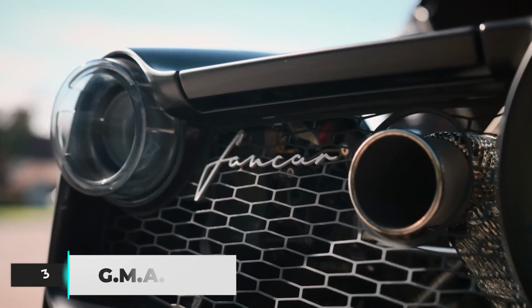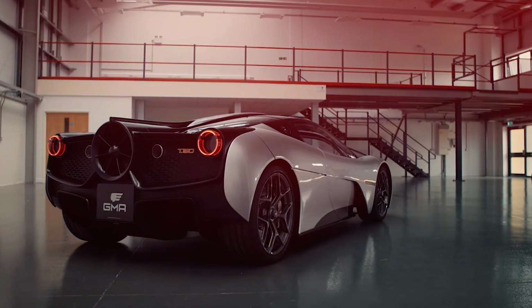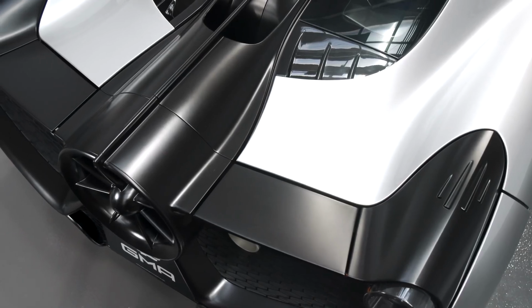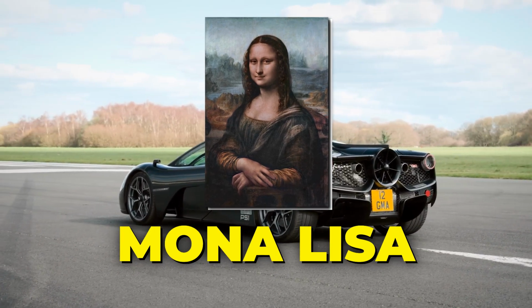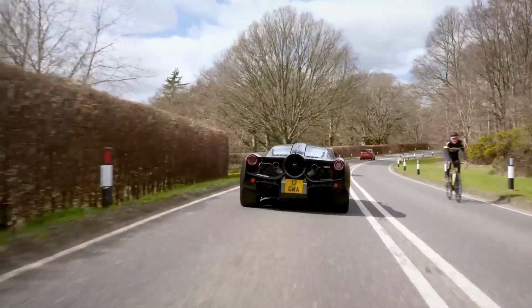At number 3, we have the GMA T50. The first batch of these beauties is already being pieced together, with lucky owners about to have their dreams come true. But remember, this slice of automotive heaven starts at 2.36 million pounds before taxes. This car is like the Mona Lisa of the supercar world, crafted with an anything is possible attitude that helps justify its impressive price tag.